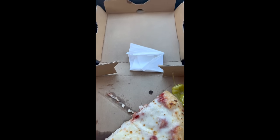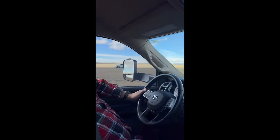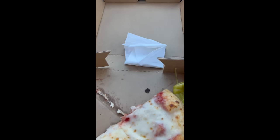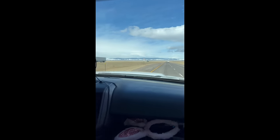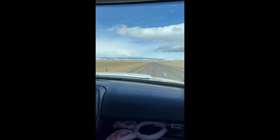Sometimes you just need a Papa John's car pizza. You know what I mean? Well, what do you do whenever the Chester's Chicken is closed, but there's a Papa John's right next door? You get a Papa John's pizza and you enjoy it in the car. That's what you do. Yeah, you just go with the flow and take what life gives you. Yep. It's been a great ride for a slice of pizza, though. Look how pretty it is out here. It's gorgeous. Wyoming. I love it.